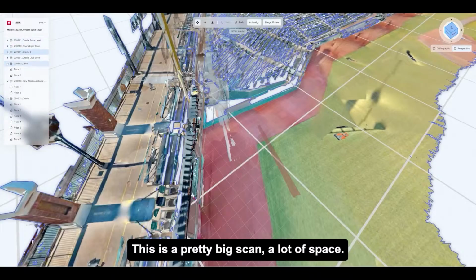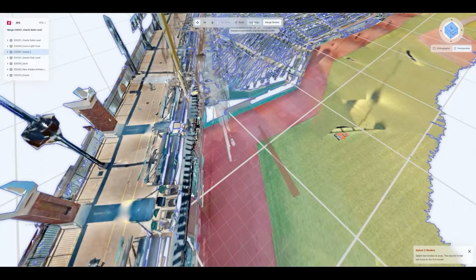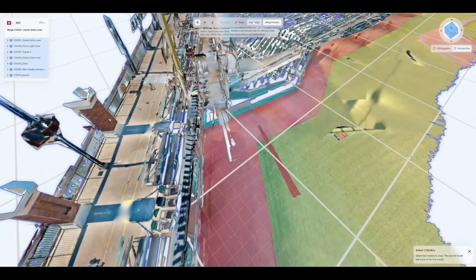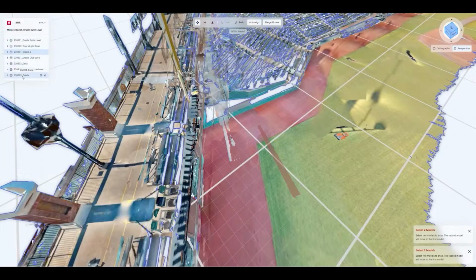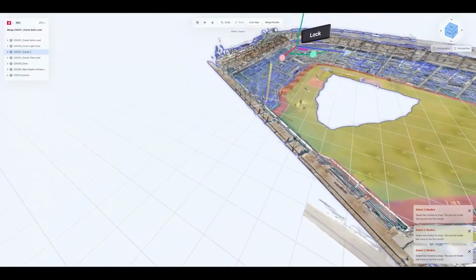This is a pretty big scan, a lot of space. We are going to try to do an auto align. It says select 2 models. So let's try to do all of them. Okay, so it says we can only do 2. So I'll do those 2. And did that work?